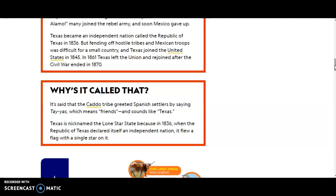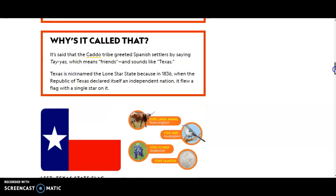Why is it called that? It's said that the Caddo tribe greeted Spanish settlers by saying Tejas, which means friends, and sounds like Texas. Texas is nicknamed the Lone Star State because in 1836, when the Republic of Texas declared itself an independent nation, it flew a flag with a single star on it. So there you have it.